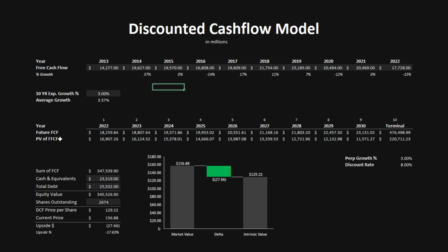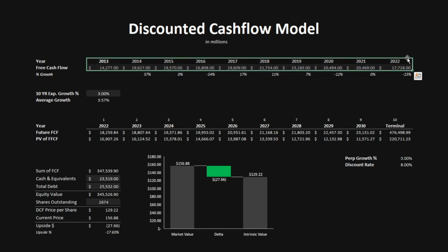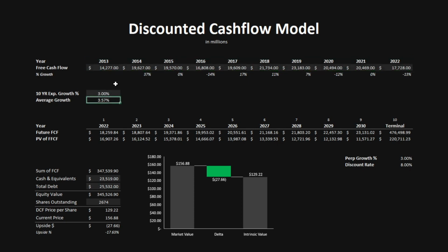I've imported the free cash flow from Johnson & Johnson going from 2013 to 2022. The average growth rate in free cash flow annually during this period was 3.57%, and I'm projecting an expected growth rate of free cash flow annually of 3% over the next 10 years.